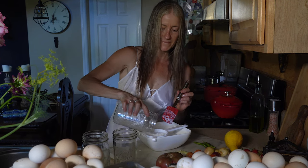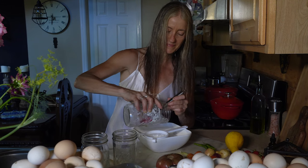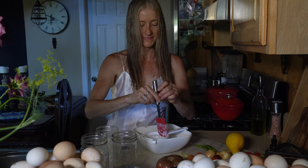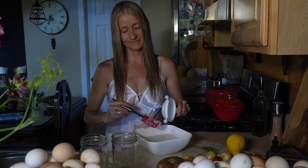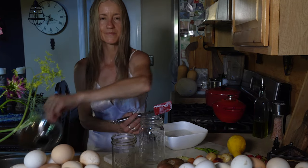I never was one to drink milk every day. I did find that it bothered my stomach at times, and I've been having this homemade kefir now for 2 months every day, and I just feel wonderful.